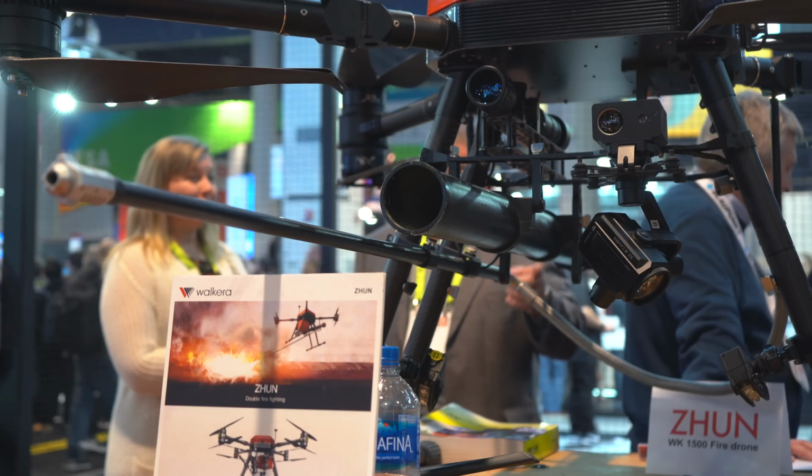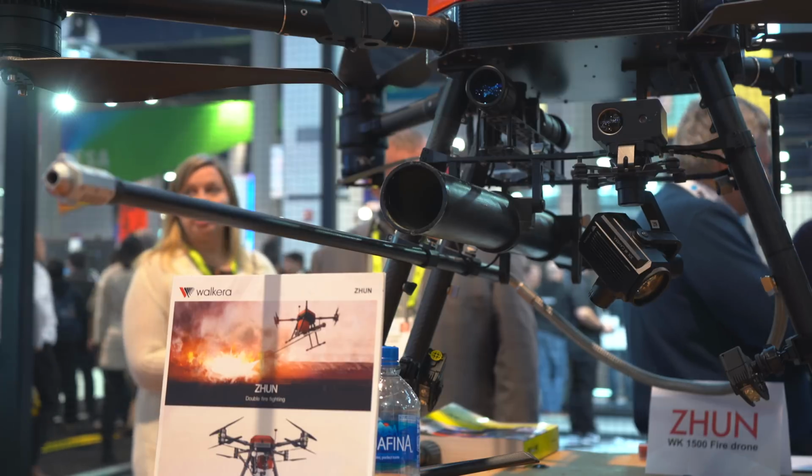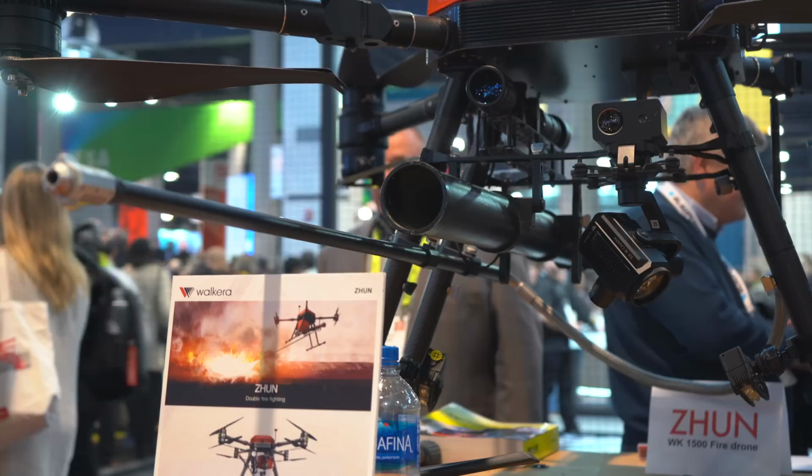In my opinion, this commercial space is where a lot of the innovation is coming from, and then slowly trickles down to the consumer level drones. But on display here at the Consumer Electronics Show, there really wasn't all that much new.